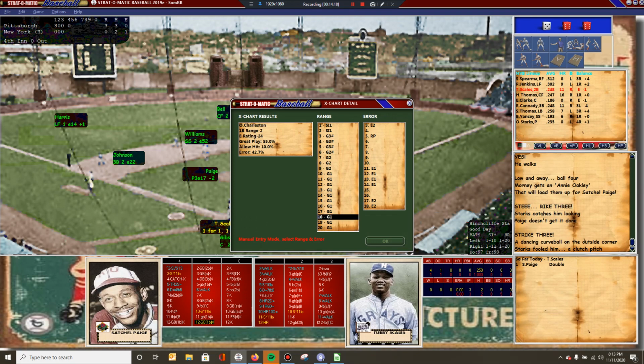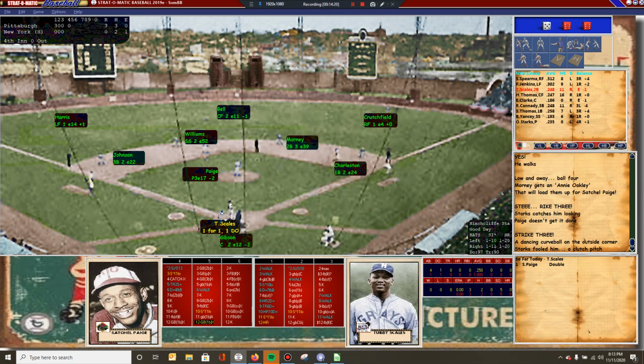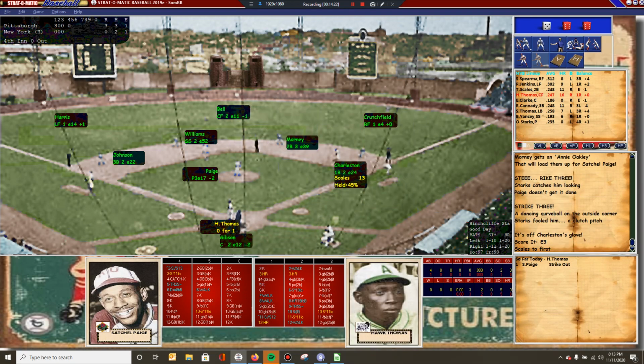Gonna be a ground ball over towards Charleston. And Charleston will boot it. And Scales is on with the error to Oscar Charleston. And here comes Hawk Thomas, who's 0 for 1 today. Struck out back in the first.